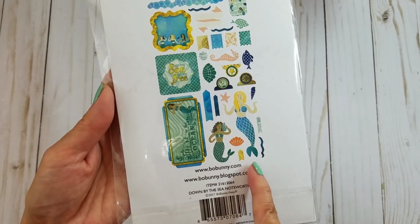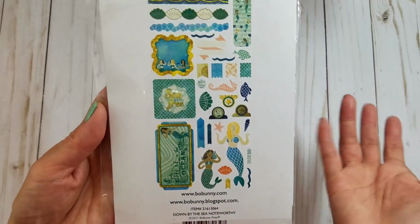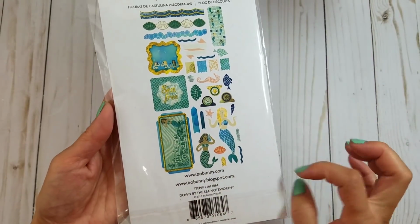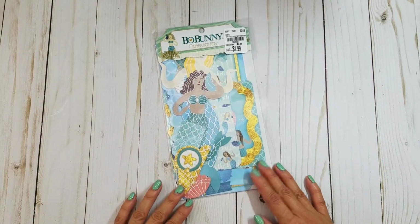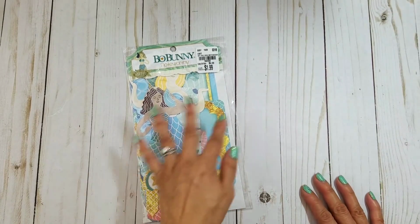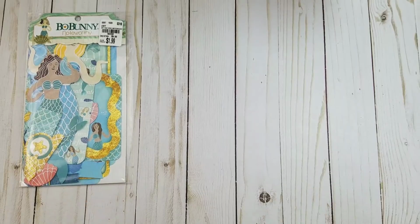I think I was missing one of these flags, this one right here, and one of these waves. I think everything else is there, all the important pieces, the mermaids and the little fish and seashells and stuff. So it's really cute. Unfortunately it was completely open on the side, but everything's in good condition. So yes, I did find one of those.